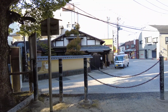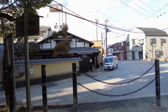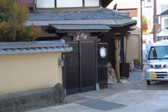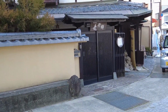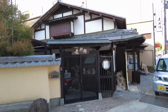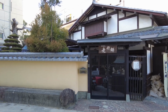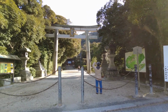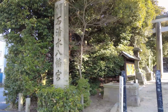And the final thing I want to show you is Yawata Hashiri Mochi, which should be just right here. This is a Japanese sweets shop. So if you're interested in trying some Japanese sweets, this would be a good place to come. Yeah, you can see it's getting a lot of attention. Very special place. So here it is.